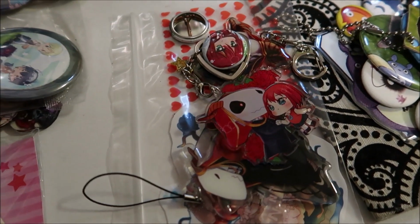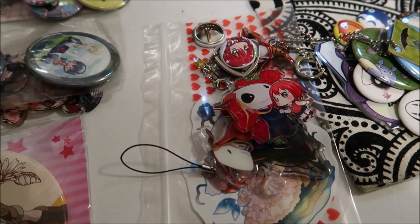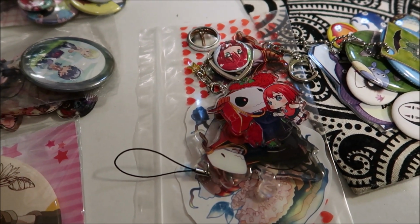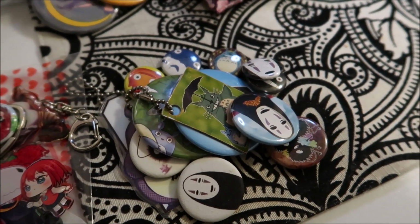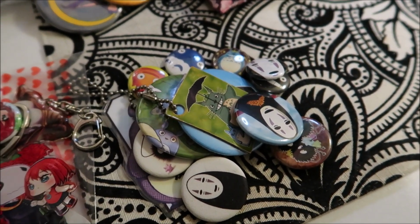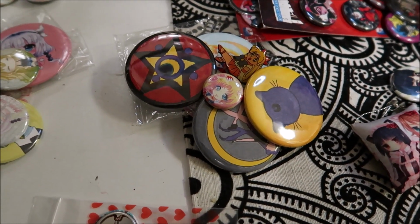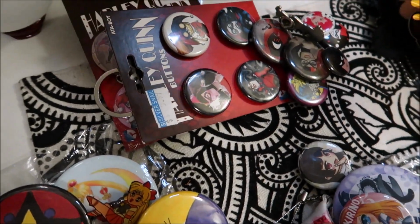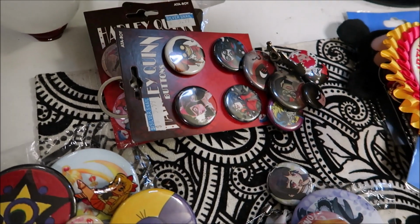Here is my Magus Bride pile. And again, if there's any series you want to see close up of, let me know and I'll make a separate video for that. Here's my Studio Ghibli pile, my No Face and all of that good stuff here. Here's my little Sailor Moon pile. Here is my Harley Quinn, Batman, and I put in Deadpool there for shits and giggles.